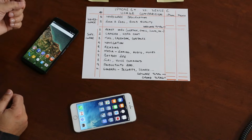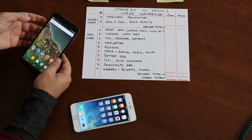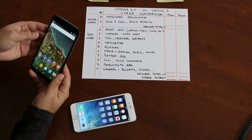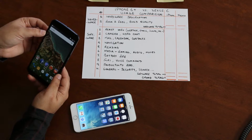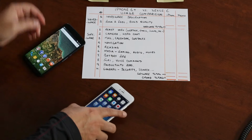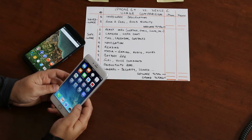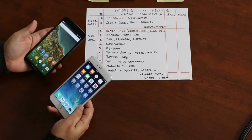So from a hardware specification perspective, Nexus has a very revolutionary quad-core processor, 3 GB of RAM, I believe a 13 megapixel camera in the back and a 2 megapixel camera in the front. And from a core specification perspective, this thing is a definite winner. When we compare it with an Apple iPhone, this has 1080 by 1920, which is a standard HD quality screen, versus Nexus has a quad HD, which is 2550 by something like that.